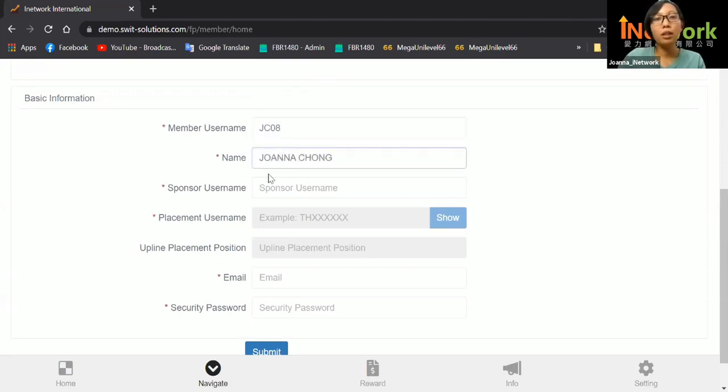And for your information, remember to always put in your full name, because this name will be in sync with your bank account holder name. In the future, if you wish to do a withdrawal from the company for the bonuses you earned, this full name will be in sync with your bank account holder name. So remember to always fill in your full name.